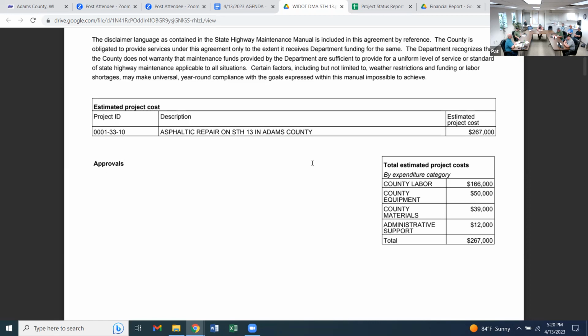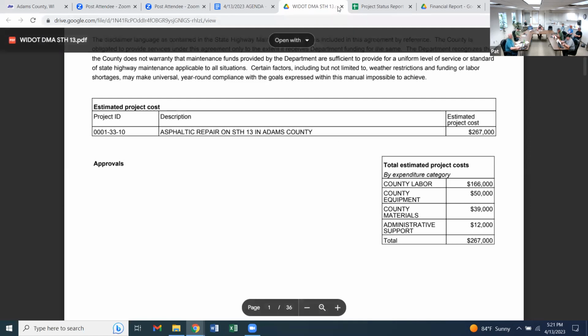Yes. I'll make a motion we accept the bid from the state. Second. Okay, motion made and seconded to agree with the DMA on crack filling. Any other discussion? All in favor say aye. Aye. All opposed? Motion carried. Review. You want to do that County J bridge engineering thing better?